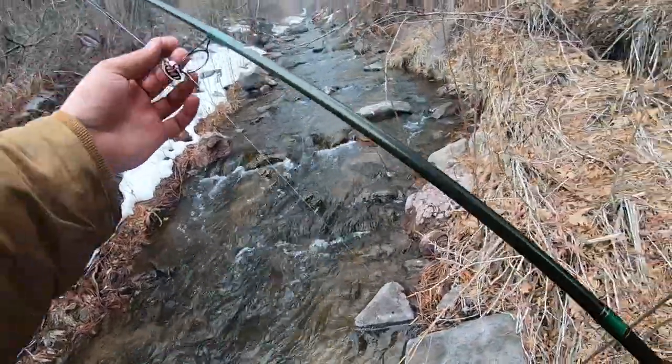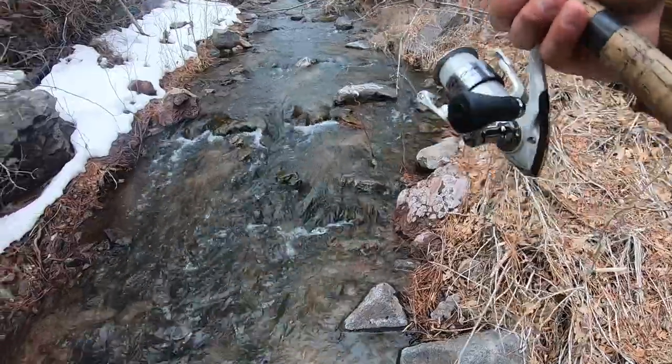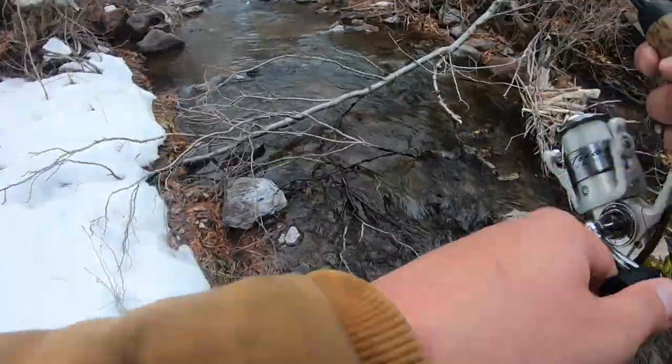All right, so I got that spinner tied on. I think we'll be able to catch some fish with this. I do have confidence.